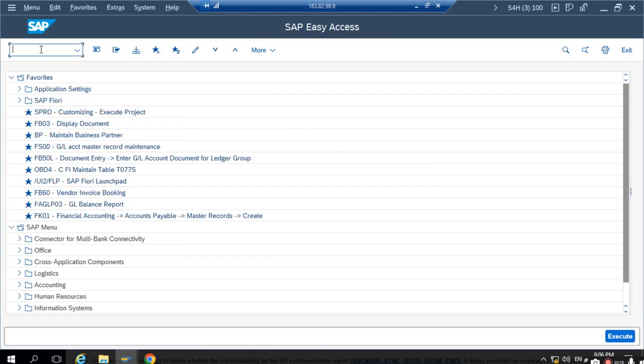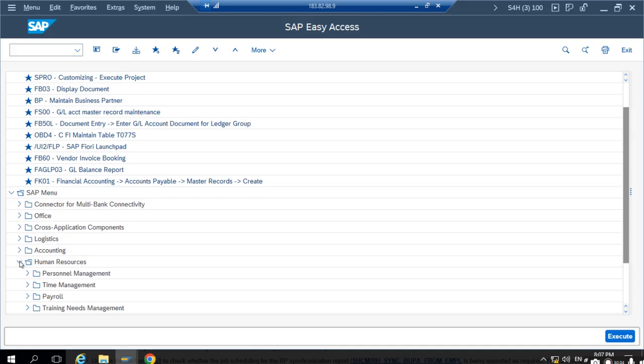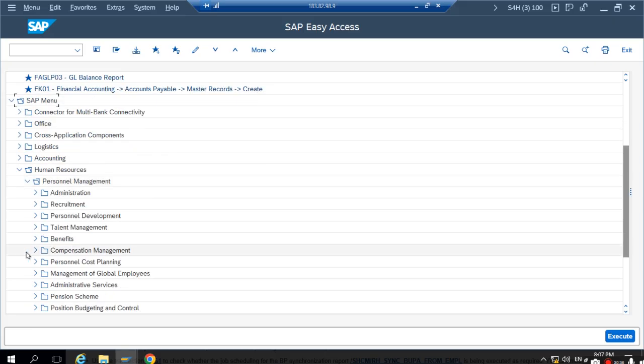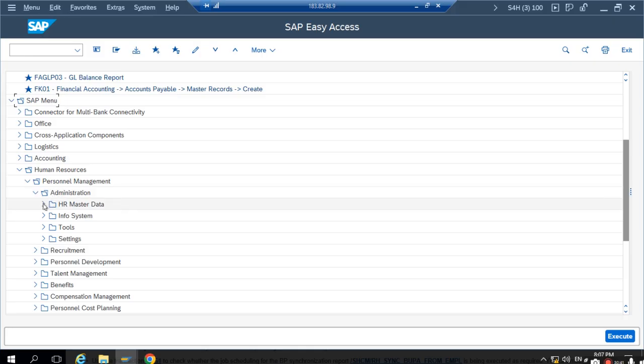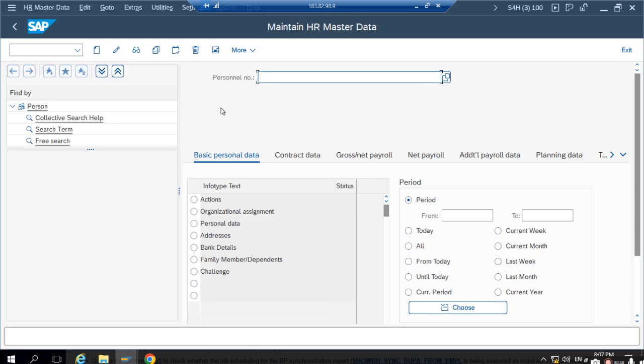So now what we'll do, we'll try to create employee master data in the system. To create employee master data, you can execute transaction code PA30 directly, or you can access this navigation path in SAP Easy Access. Go to human resources, then personnel management. Under personnel management, go to administration, HR master data, and here the T code is available, PA30. So double click on this PA30. Now I want to create employee master data. So select actions and click on create.